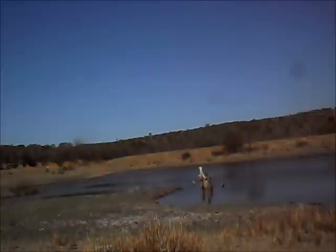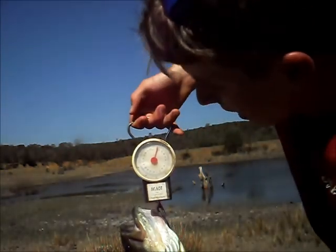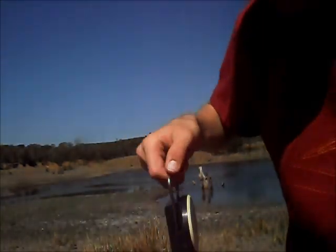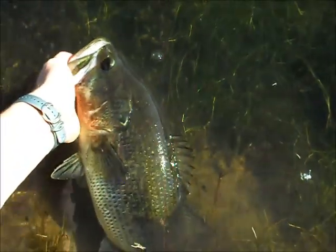I want to quickly weigh it. Let's go weigh it. This is huge. Okay, this weighs 1.2 kilos. That's crazy. That's a huge bass. Okay, let's go release him. Gonna release him now.